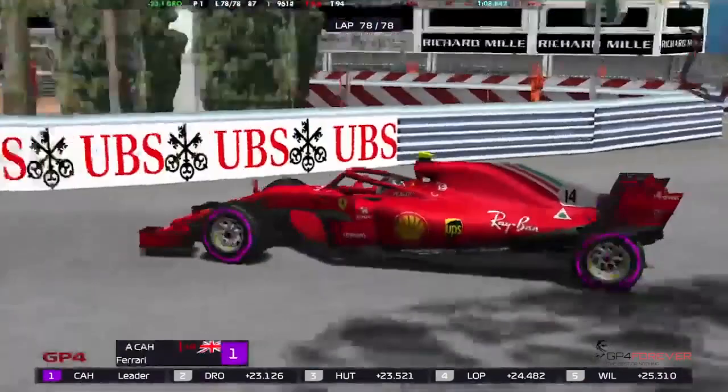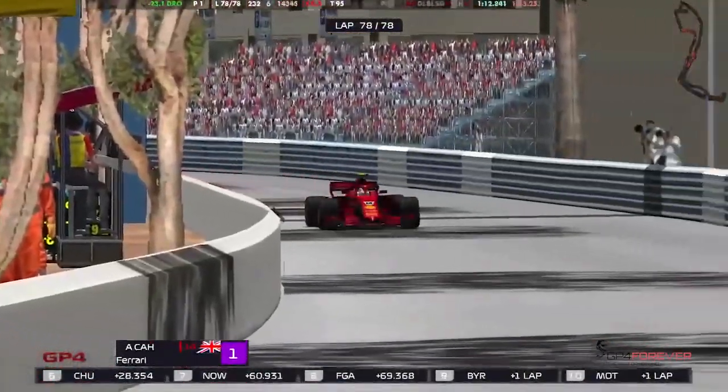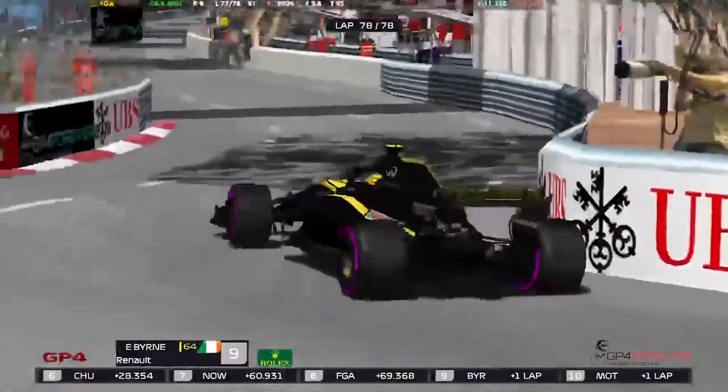But Armar Car coming around the final corner. He's led from the start. He's going to take his 3rd victory of the season, and Armar Car is going to win the Monaco Grand Prix. Well done to him. And 1 hour 38, that was quite a long race actually.